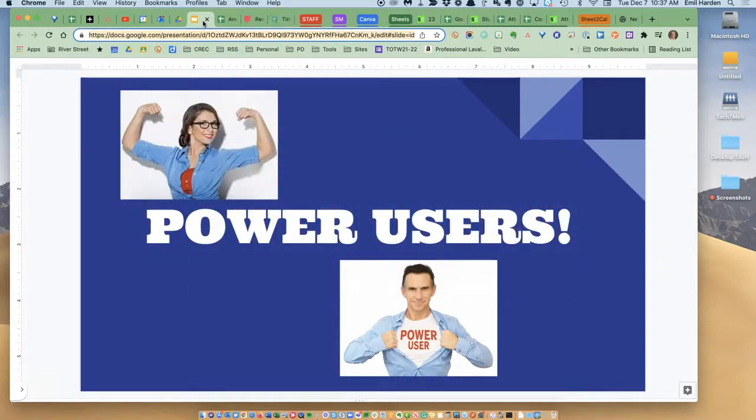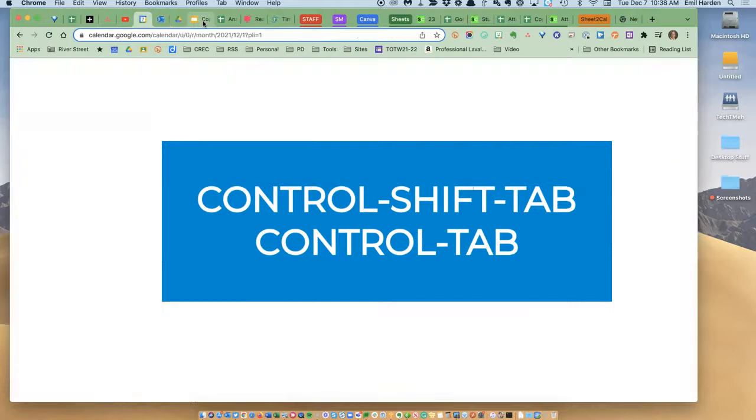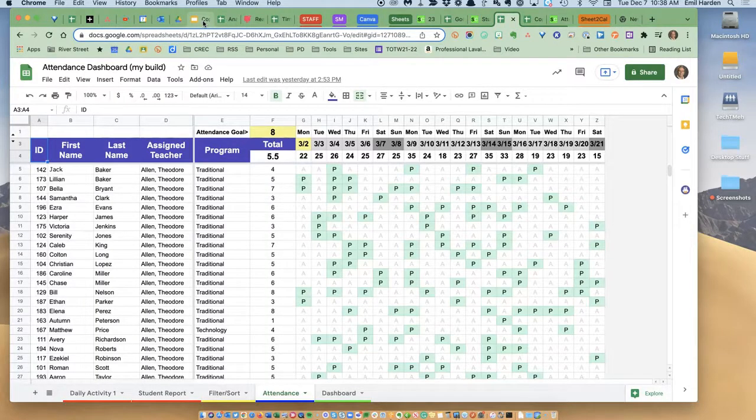A lot of tabs open up there. If I hit my Control, Shift, and Tab, I can jump backwards on my tabs. If I don't hit the Control, Shift, Tab, but just hit Control, Tab, I can move forward. So it's a quick way to bounce around between all your open tabs. That's a great tool to have in your hand.